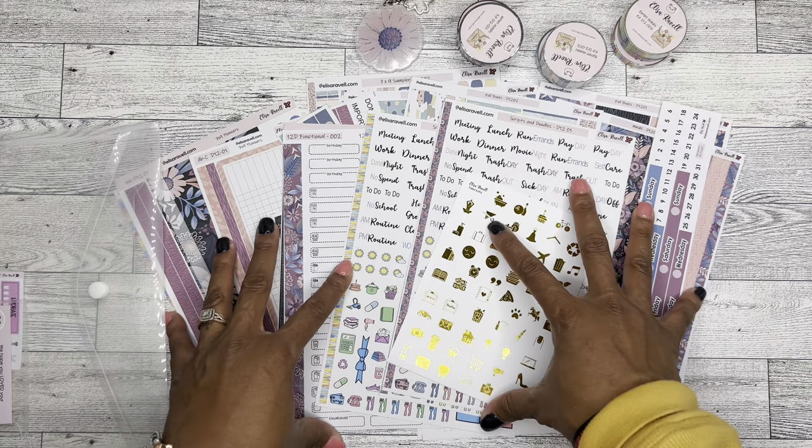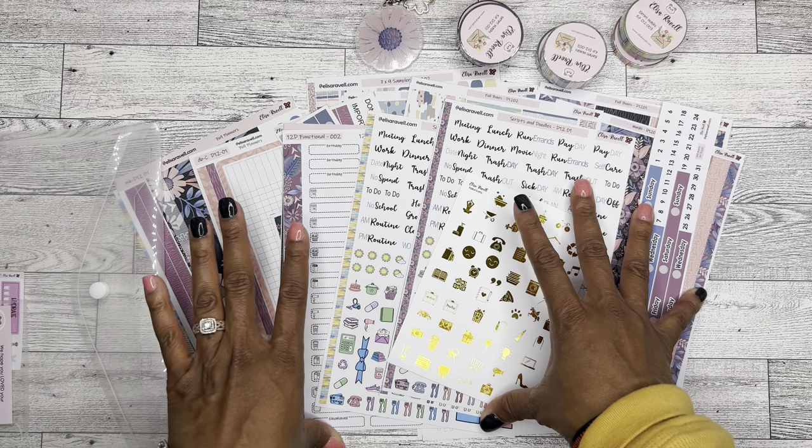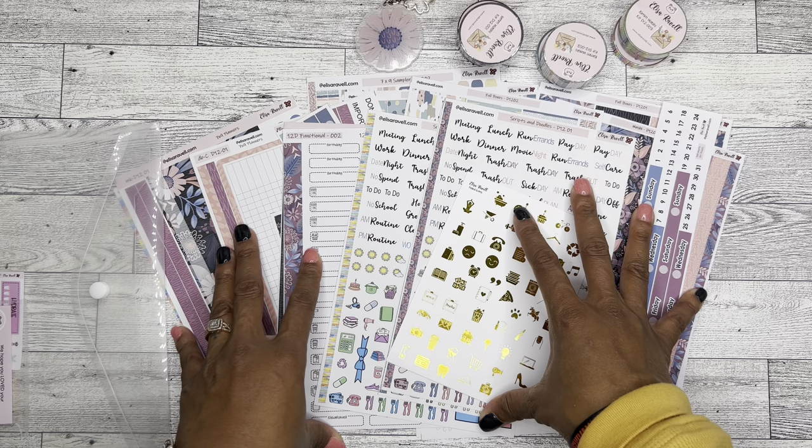Again, I did order the 7x9 set, which now that I'm looking at it, I'm like, dude, I can totally make this work. So it is absolutely not going to go to waste. And I'm excited about that.